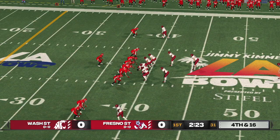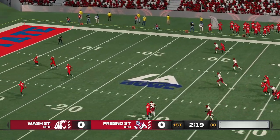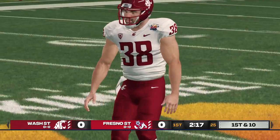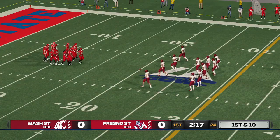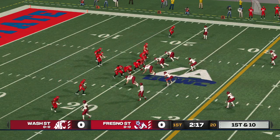He's going to aim this one to the sideline, trying to kick it out of bounds. This punt bounces into the end zone, and this will be a touchback. They've got to play with some focus and smarts here. They don't want to make a mistake and suddenly find themselves trailing.